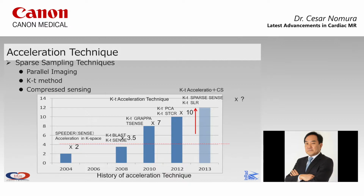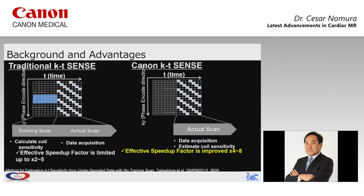We have the BLAST, the GRAPPA, the KT, and what we saw is the acceleration factor up to 10 times. In this, I would discuss the KT, the sequence that we have experienced. The difference from the previous, traditional ones to the new one is the training scan. It used to be necessary to have a training scan. With the new KT speeder, you don't need the training scan, so it saves some time and you can speed up the factor up to 8 times.